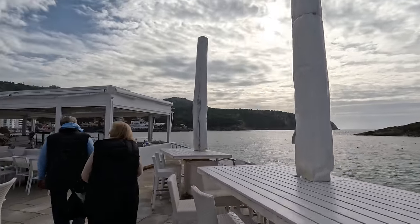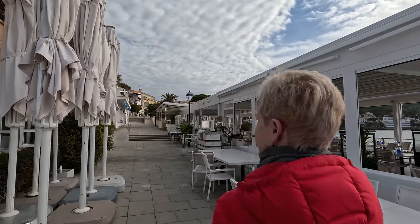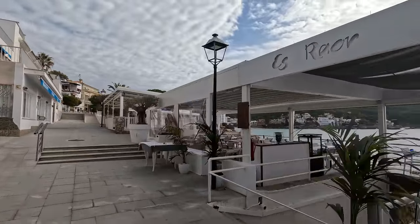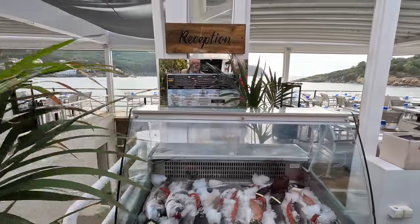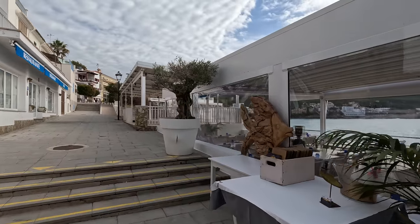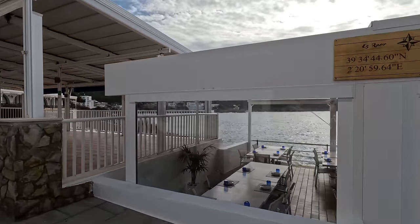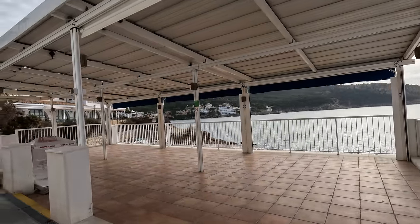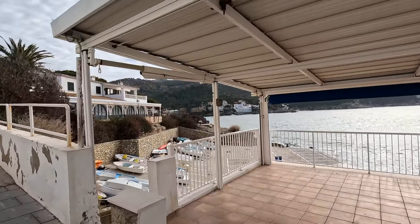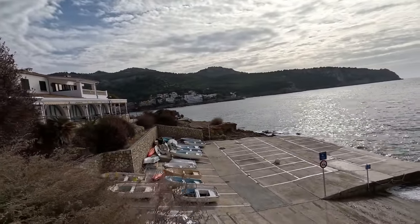Sant Telmo we thought might be closed, but no, you can see the restaurant's open. And as we drove through, there's quite a few people wandering around. It feels very mild. There's fresh fish on the menu. Yeah. All the tables set out at that one. This one's closed for the moment. A hard standing down there for some of the smaller boats.